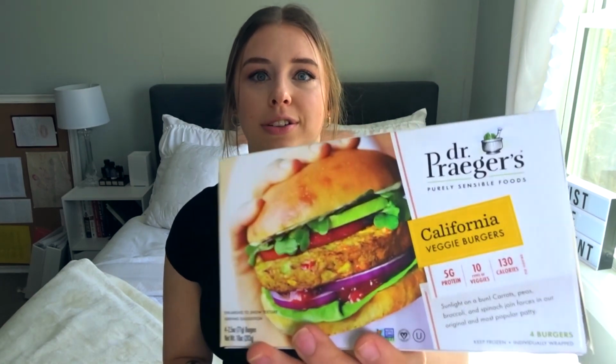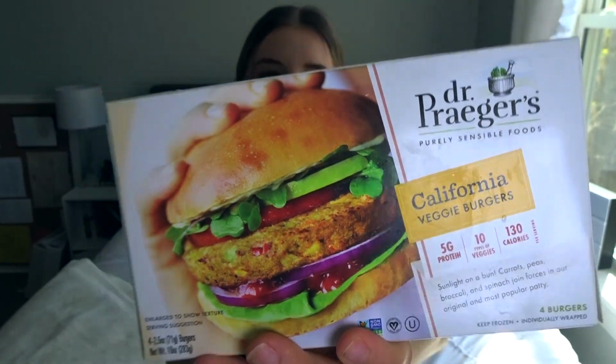This is another absolute staple for me. It is just the Dr. Praeger's California veggie burgers. I eat these with breakfast a lot. There's one specific breakfast I love to have, and it's just 2 eggs, cottage cheese, and then one of these veggie burgers. I just throw it in a pan on the stove, roast it up a little bit, and just eat it for breakfast and drizzle some mustard on top of it. It's so good. I love these so much. I only grabbed one because I have either 1 or 2 boxes in my freezer already, so I'm pretty stocked up and good to go for these.